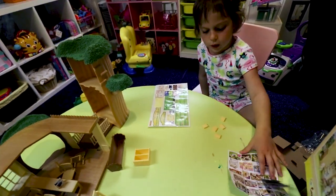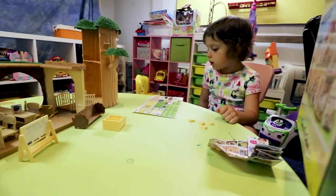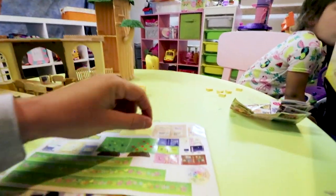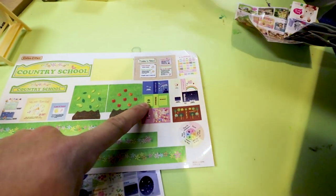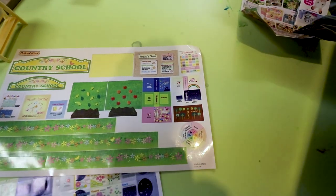Okay. Now, what do we have to put on the books? Nothing. Oh, wait. I don't know. Wait, let me see the sticker. I think it's these. Plants. What else do they have? Dictionary. Yeah. What else? Yep. Those are the books.